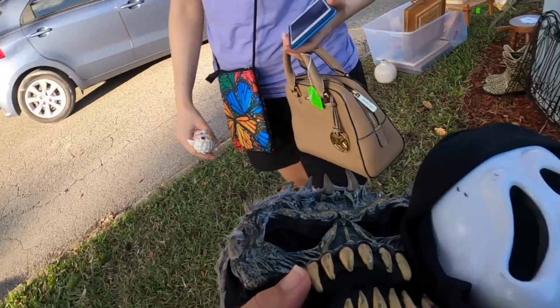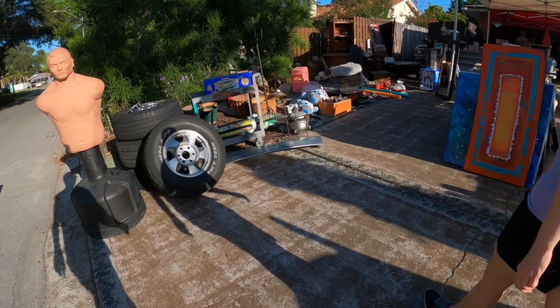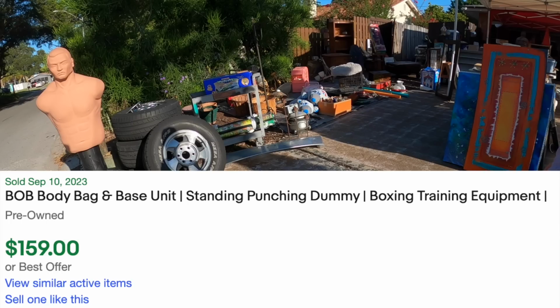Right there? Yeah. All right. Thank you. As we're walking up to this sale, I noticed they have a Bob's punching dummy. And these can be really good to resell if you can get them for the right price. They're worth about $150. So if you can get them for a good price, I'd pick them up.